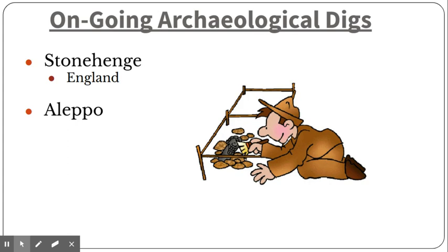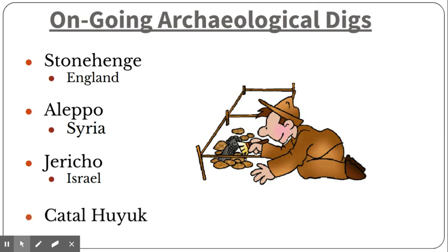Another site is in Aleppo. This is in Syria, which is in the eastern Mediterranean region. Another is Jericho, which is found in modern day Israel in, again, the eastern Mediterranean region. And then Catalhoyuk, which is a small site found in southern Turkey.